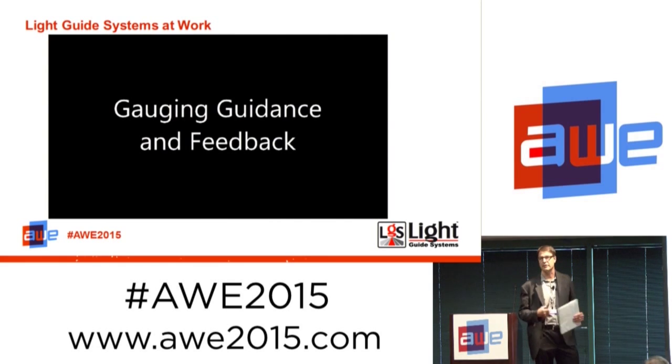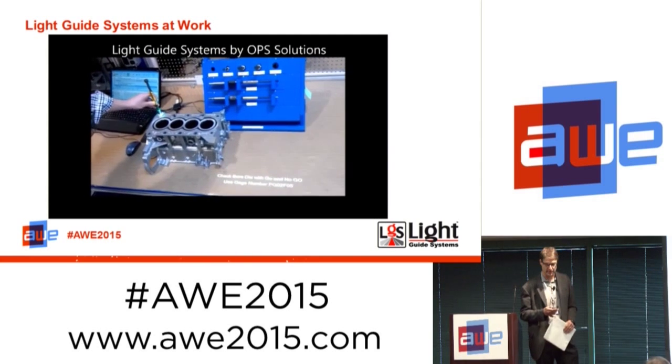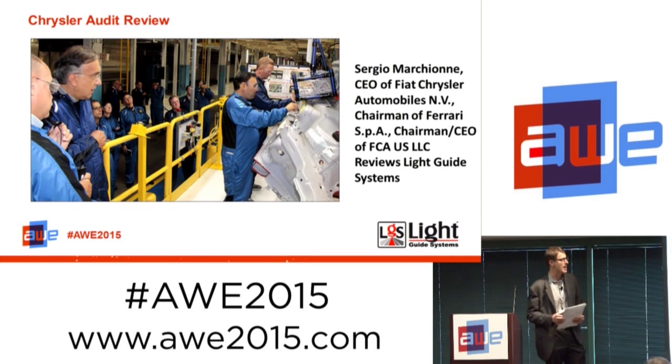So really, augmented reality for different vehicles on different products, as well as gauging engine bolts, et cetera. So it's a real product. It's delivering real results for a lot of different applications.